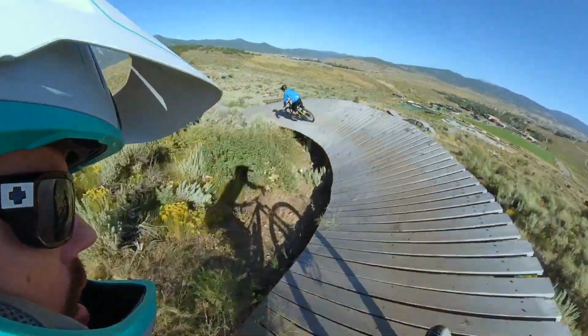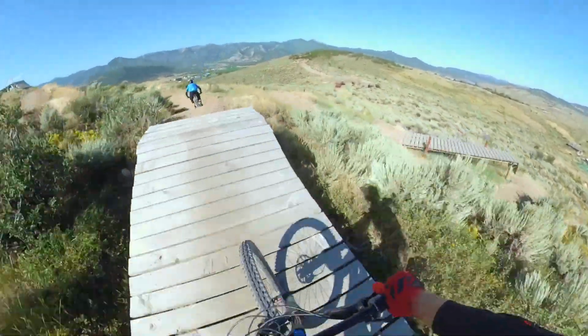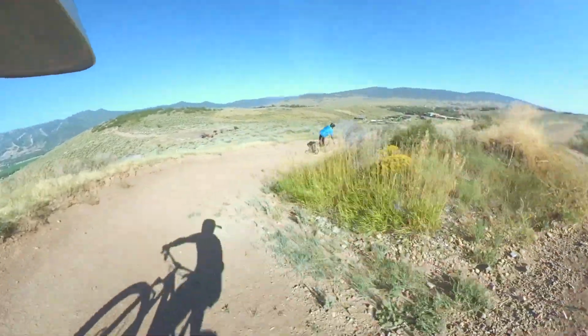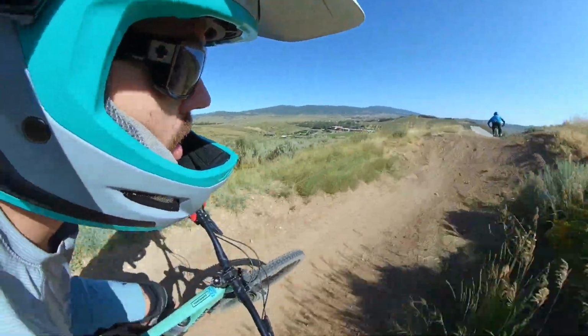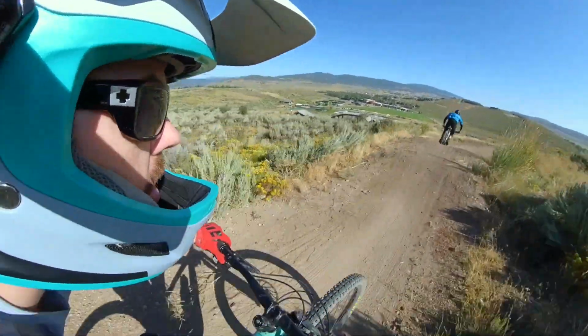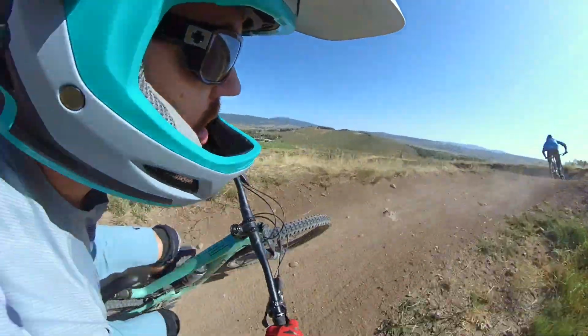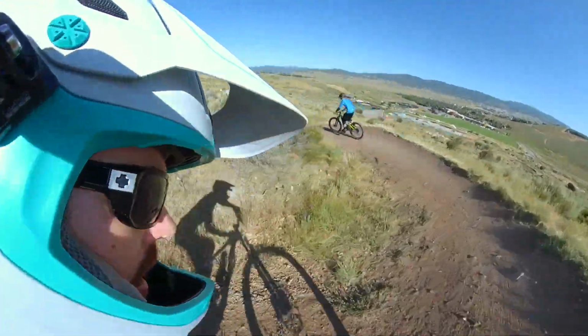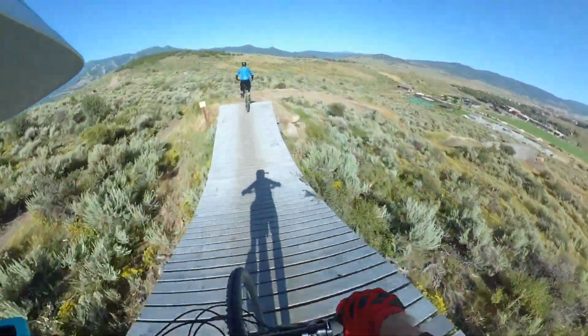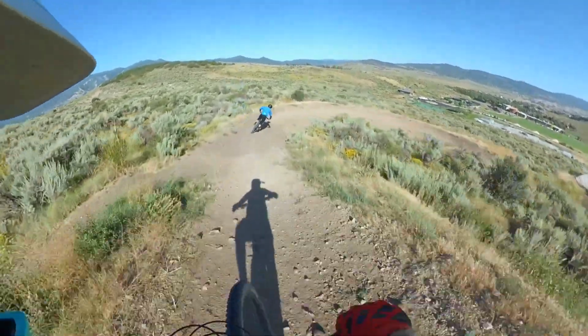This is a mandatory wall ride, but it's very smooth and actually doesn't require a ton of speed, with a nice little gap jump at the end. And we'll come into another nice drop, and again, it's very smooth. Now this next wooden feature, it's called a whale's tail. It can be pretty intimidating at first, but again, it's a very smooth feature. Just ride it.